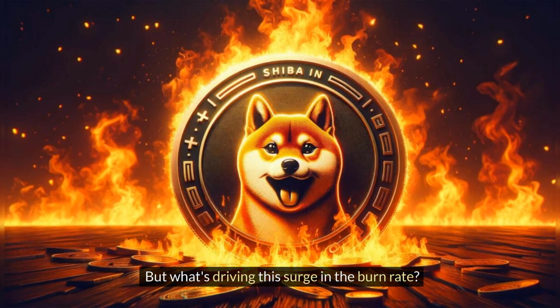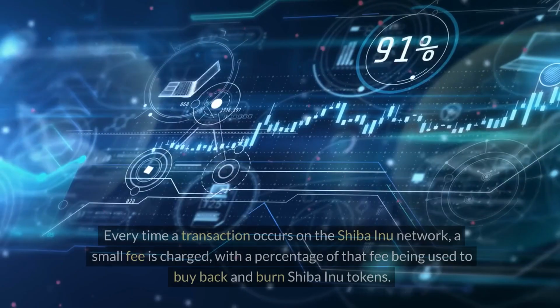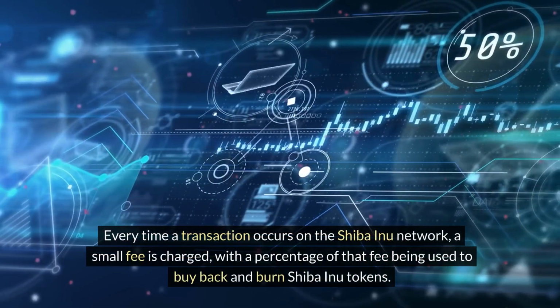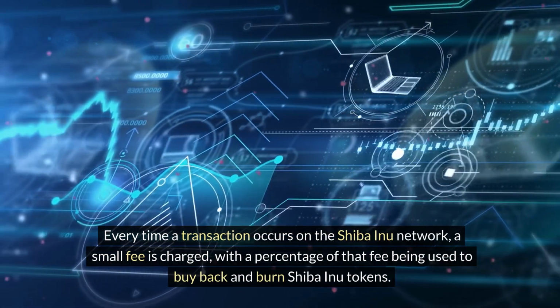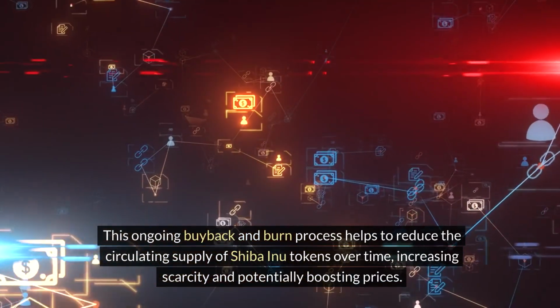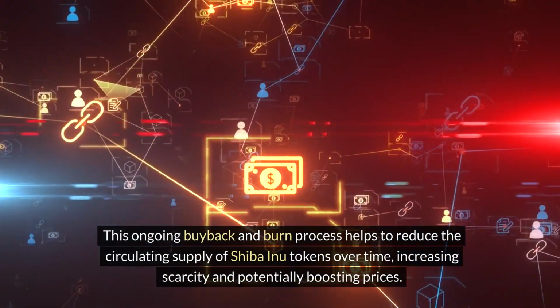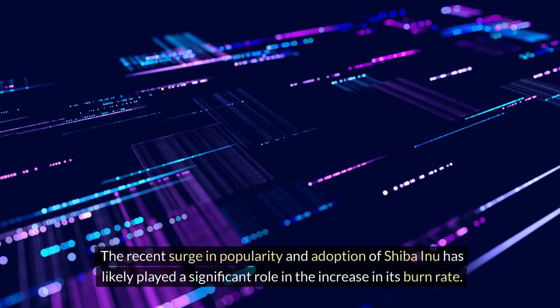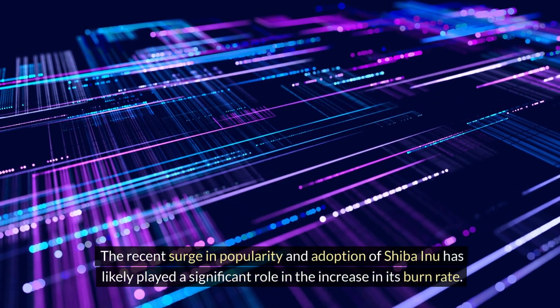But what's driving this surge in the burn rate? One factor contributing to Shiba Inu's increased burn rate is the project's decision to allocate a portion of its transaction fees toward token burns. Every time a transaction occurs on the Shiba Inu network, a small fee is charged, with 8% of that fee being used to buy back and burn Shiba Inu tokens. This ongoing buyback and burn process helps to reduce the circulating supply of Shiba Inu tokens over time, increasing scarcity and potentially boosting prices. The recent surge in popularity and adoption of Shiba Inu has likely played a significant role in the increase in its burn rate.